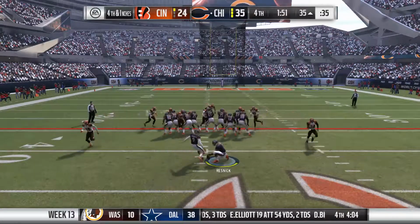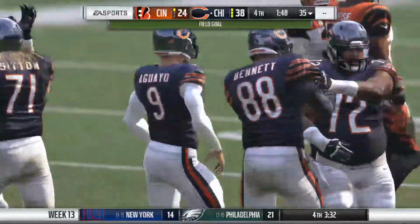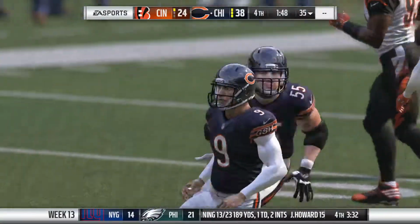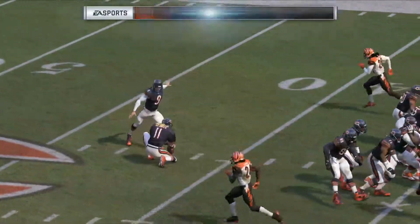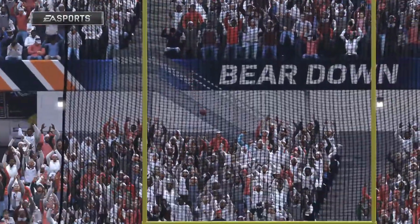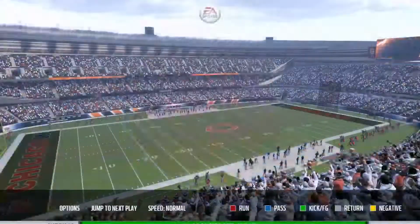From the left hash, this will be a 52-yard attempt. And this is good. He got just enough to clear the crossbar as he drops it in from long distance. And that will get the lead up to 14. So they settle for just the 3 there, but clearly anything helps when you're trying to salt one away here in the fourth.